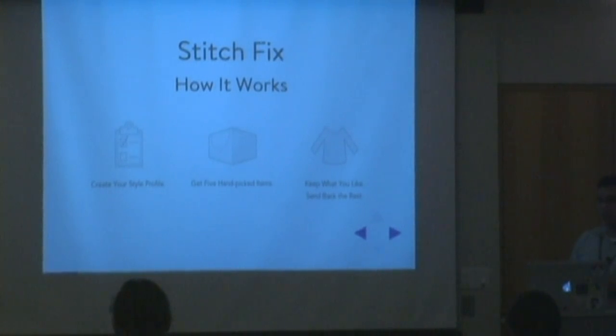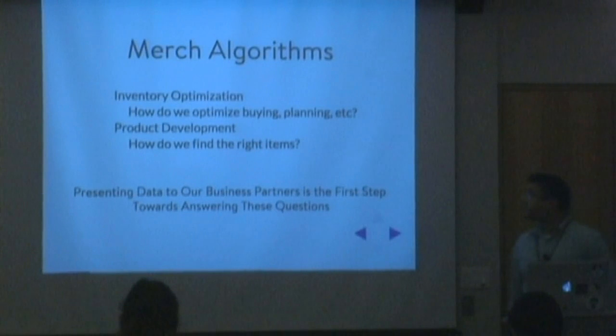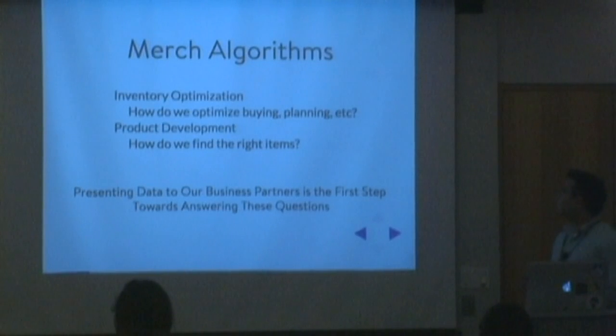We have many teams to work on these things. Styling takes care of the recommendation engine. We have a data platform team that helps us build tools. Client algorithms handles things like marketing and operations. And then the merchandising algorithms group handles things like inventory optimization. How do we optimize planning and buying? And product development: how do we find the right items that should be in the recommendation engine in the first place? So it's been a lot of fun.